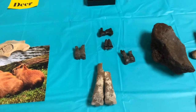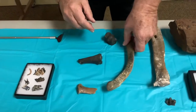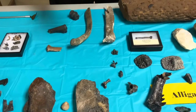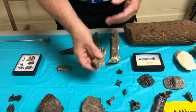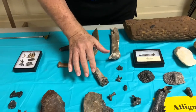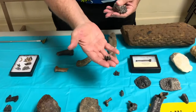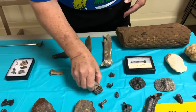And these are just various bones from small animals. There's a rib bone. I told y'all I didn't pick up very many small fossils, but what would happen is, if I saw a horse tooth laying on the ground, and I reached down and picked it up, and then all of a sudden I saw something beside it that looked interesting, I'd pick it up, okay? I wouldn't just leave it laying there.